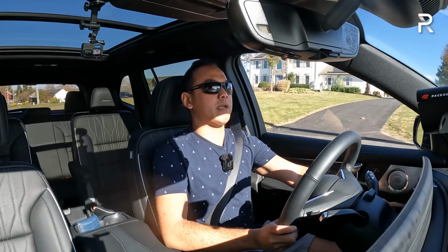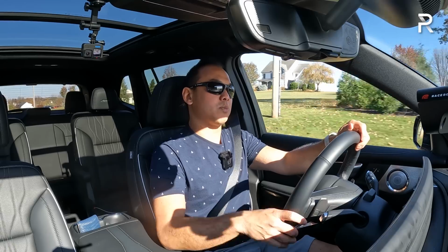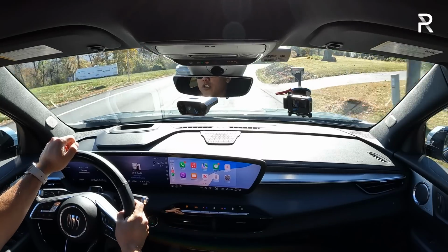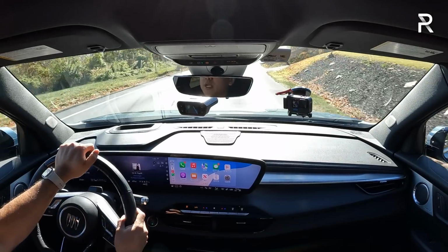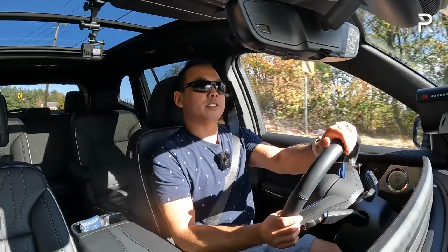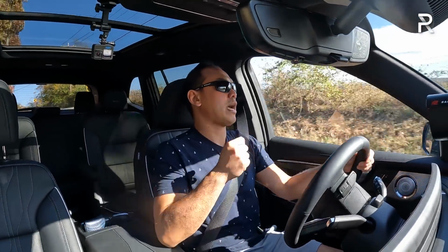But I'm going to go ahead and switch the drive mode here out of sport. We've been in sport the whole time. We'll switch it into the touring mode, which is basically the comfort mode. This is where the dampers get a little bit softer, the steering gets a little bit lighter, the transmission tries to upshift more quickly to get you into that top gear. And this is where the adaptive suspension does get a little bit softer, and this again gives you that plusher ride quality that you're looking for.